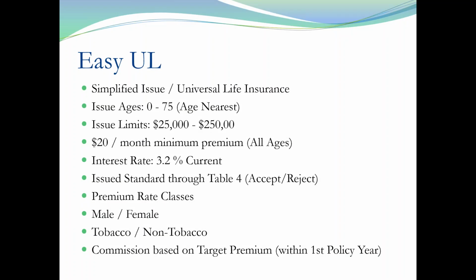Easy Universal Life. It's a simplified issue policy, age 0 to 75, and it goes up to $250,000. Minimum is $25,000, and $20 a month minimum premium, all ages. So your premium has to be at least $20 per month to write them. The interest rate is 3.2 currently right now. Issue standard through table 4 as well. It's either accept or reject. Premium rate classes: male, female, tobacco and non-tobacco, and the commission is based on the target premium within the first period or first year.